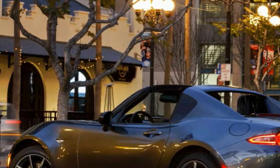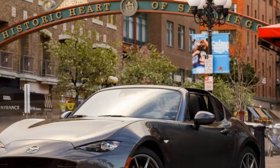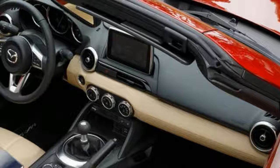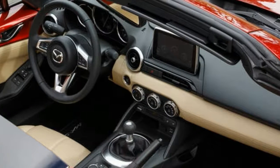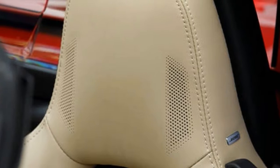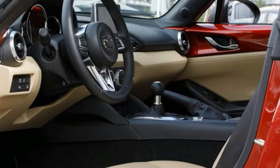More importantly, the experience of living with a Miata as an everyday driver should be much easier. In other words, if you were on the fence about buying a Miata, the RF means you're officially out of excuses. The retractable fastback is a new take on the hardtop Miata theme.